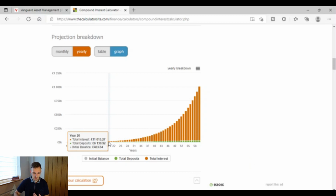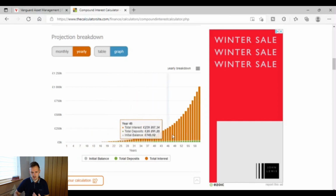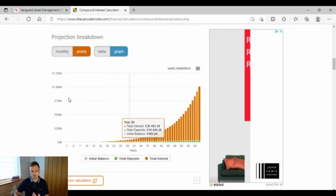It's like £15,000 around there. And then you can see as it goes along, it's a ridiculous growth there towards the end.